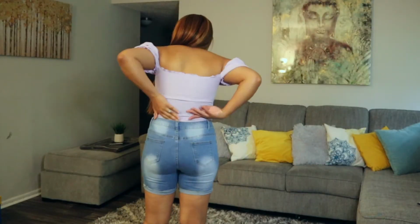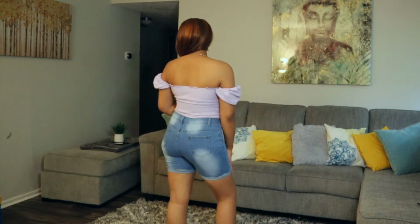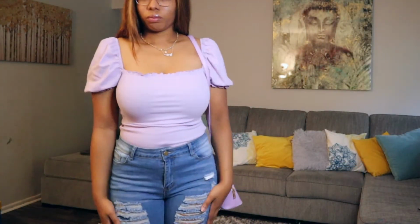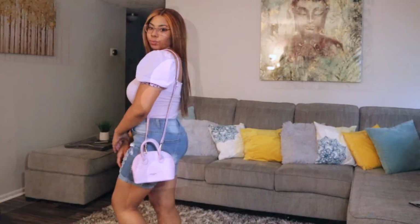So this outfit did not come as a set, but I did get the shorts and the top from Shein, and I love these shorts. Like, I love the distressed look in the front, and I also like that they're light wash. And this shirt, I just love this shirt. You can either wear it up over your shoulder or you can wear it off the shoulder, and it matches my little purse perfectly. It's just a perfect little outfit.